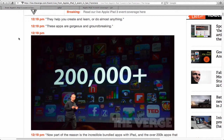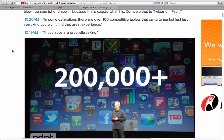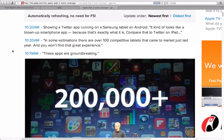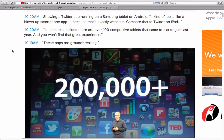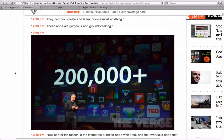It looks like they're showing Samsung's Galaxy Tab 10.1 with the Twitter app on the screen. Kind of looks like a blown-up smartphone app running on a tablet, and that's exactly what it is. That's a lie. I'm going to pull up the Twitter app right now. But that is on Samsung, not Asus. Honestly, the iPad app looks exactly the same. I have no idea what he's talking about. They should have done a different app, like Pulse or something.